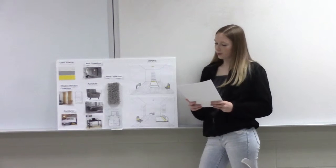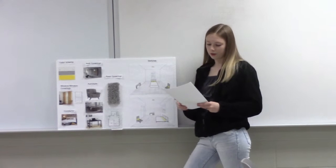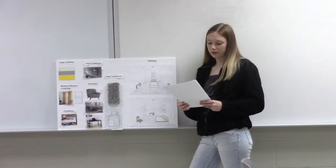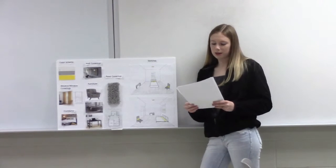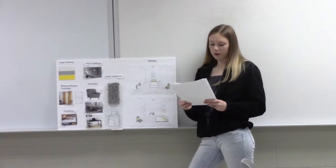I have texture with the pillows on my bed and the chair. The pillows are big and fluffy with lots of fur and designs coming off of them to give them texture. The pillows are an example of rough texture, which makes shadows and makes the space look darker and not as formal, which is the look I'm going for.